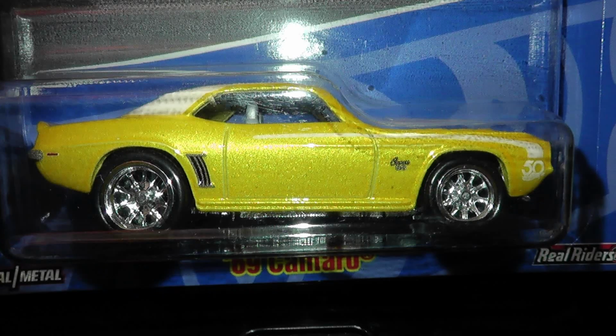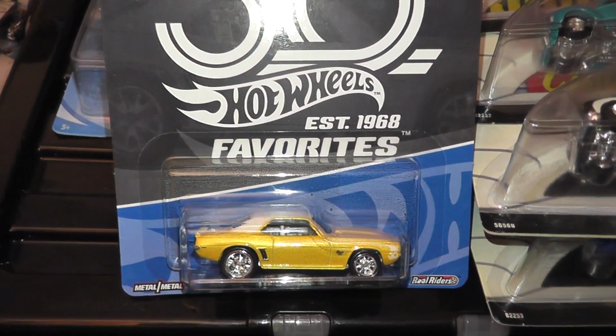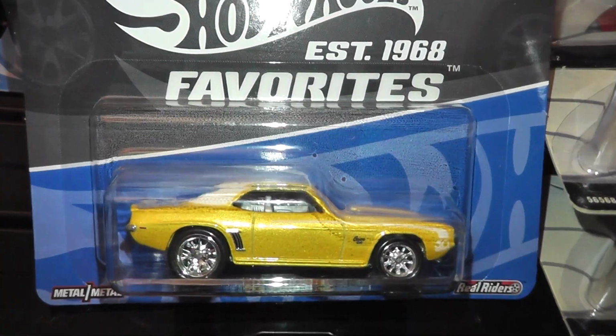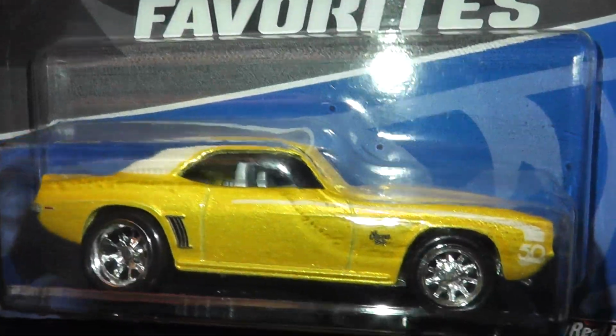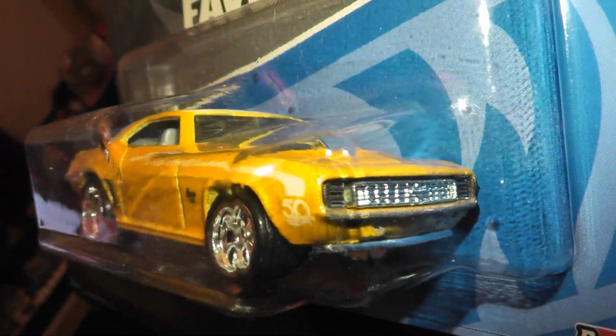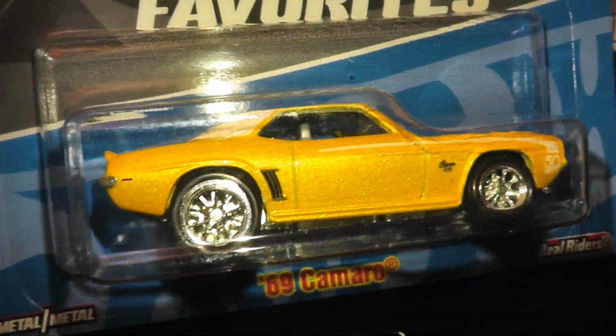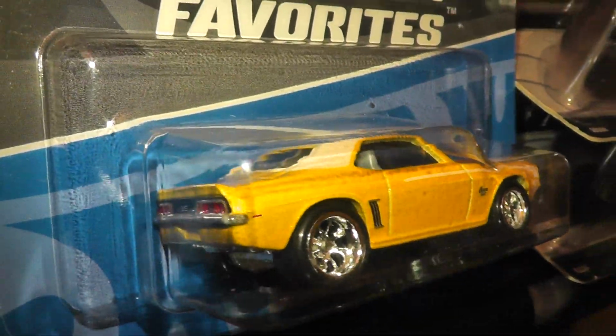Here we have yet another Phil Riehlman designed muscle car. This little metallic yellow Camaro is full of detail, right down to the SS badge between the tail lights. This is a very pretty little thing, and that colour was really nice with the white roof as a contrast. The 10-spoke wheel riders are pretty neat too. Well done, Phil.